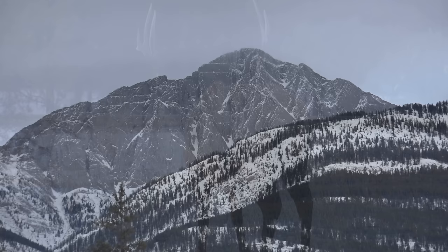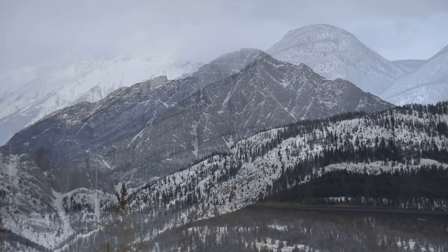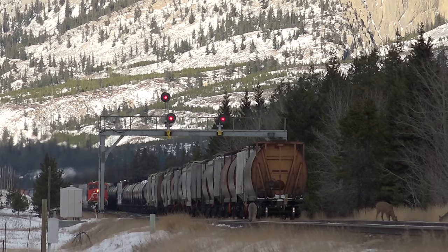Henry House marks the beginning of double track, which continues to the division point at Jasper. A signal bridge stands guard near milepost 228.5, and the tail of an eastbound is seen on the south track, waiting for CN train 811 to clear before continuing east to Edson.